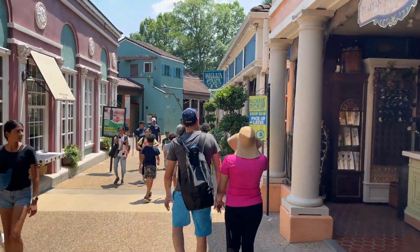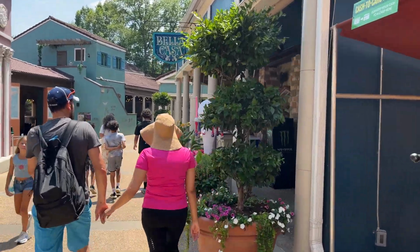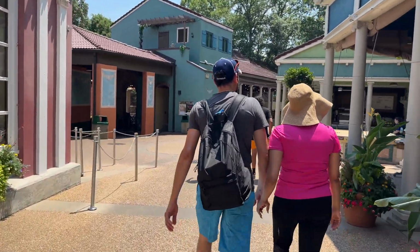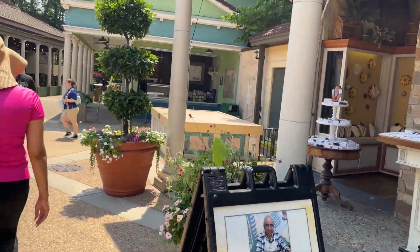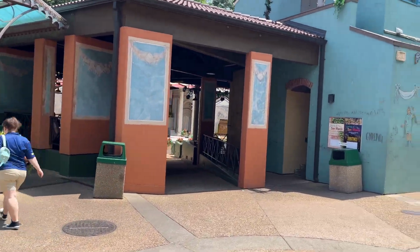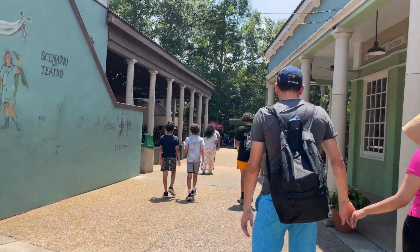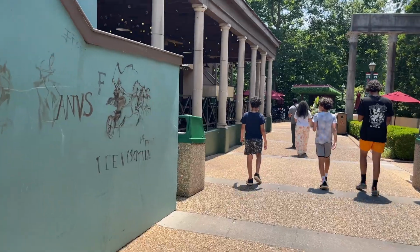And notice the pavement. You know, it's not blacktop. It's not concrete. It's this really nicely pebbled, finished surface that feels good under your feet, gives you good traction, and is not blazing hot. And over here on the left is Mama Stella's, which is the Italian eatery. And in front of us is the Teatro. The Teatro is a theater where they have musical acts.